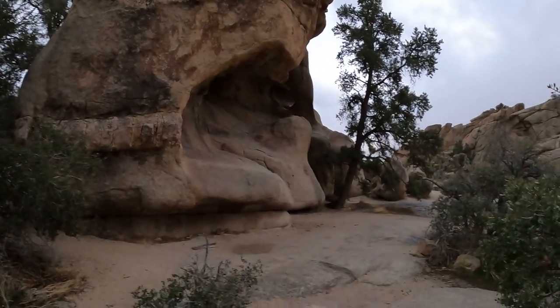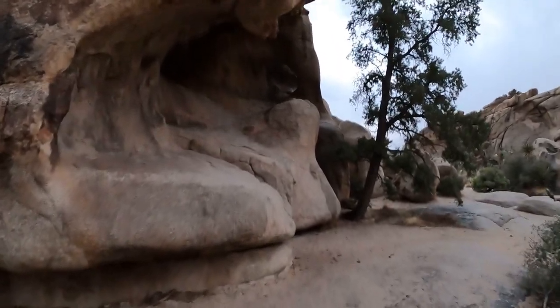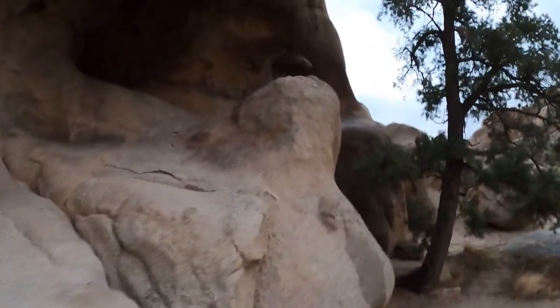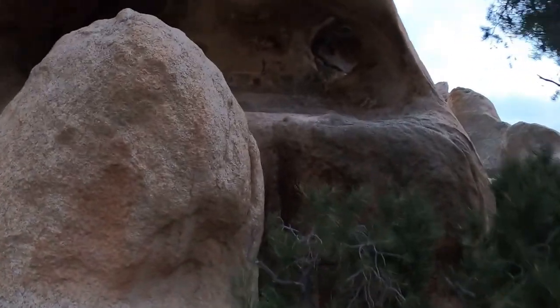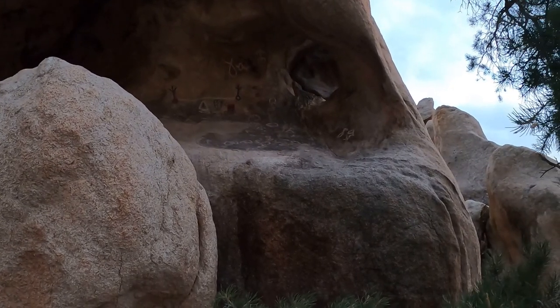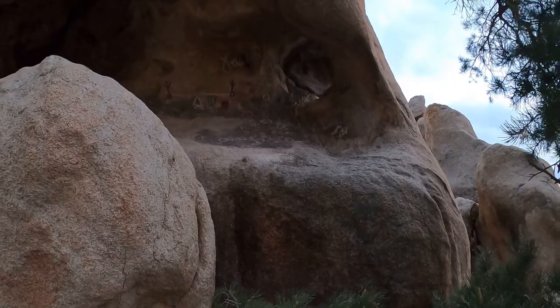Beautiful. Oh, I see the petroglyphs. Oh, I need to watch where I'm stepping. I don't know if you can see them, in the shadowed part of the rock. Can anyone tell me what that says?